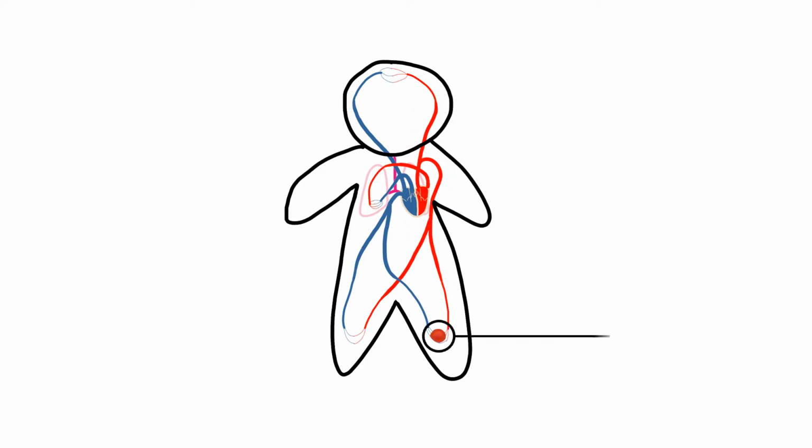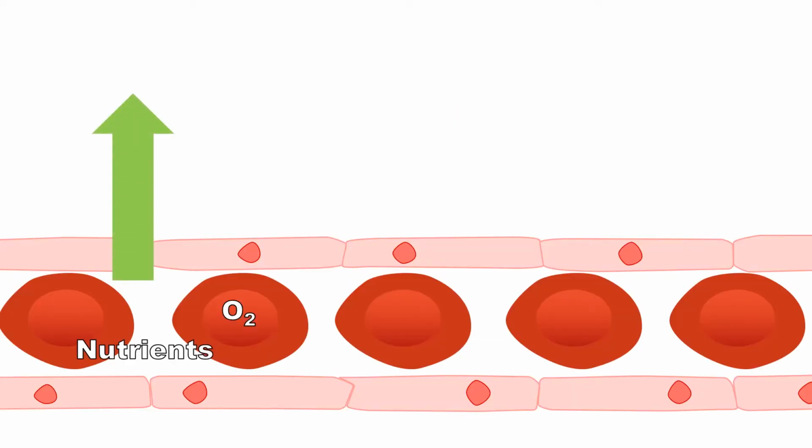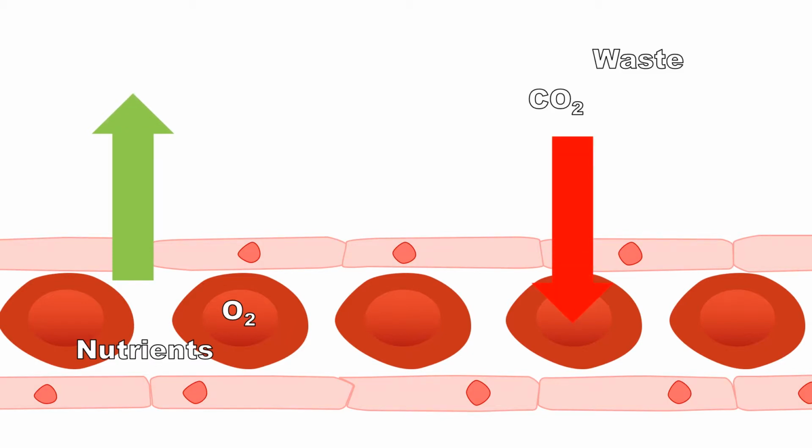Arterioles eventually branch out into capillaries where nutrients and oxygen are transported to the cells and carbon dioxide and waste products are transported to the blood. This exchange occurs due to diffusion, the transfer of materials from a region of higher concentration to a region of lower concentration.